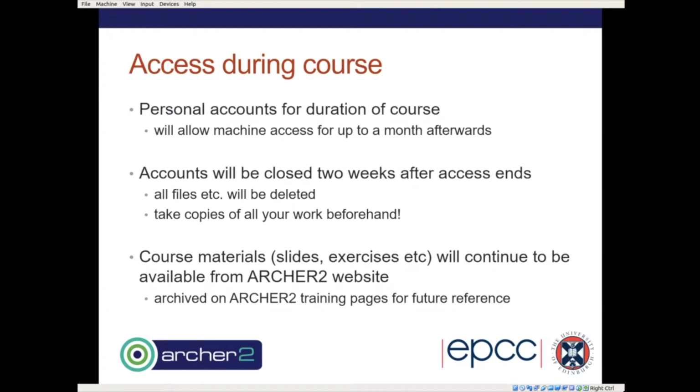Well, you will be able to get a Cirrus account. You will be able to run on that afterwards. Again, you can do all these exercises on your own laptop. There were some instructions circulated about that as well. So you need to make sure if you're working on one of our systems, you take your work away at the end. You will have some time to do that. But the main thing is the course materials will be available forever on the Archer 2 website, so don't worry about having to copy materials.